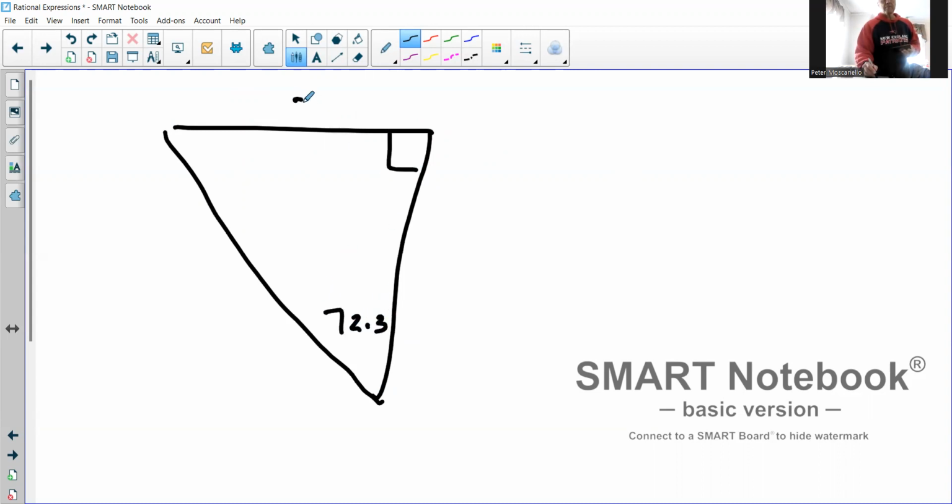72.3 degrees, 28.1, and 32.7. Oh, no. Not in the present moment. This is going to be an X there. That's X. Okay.